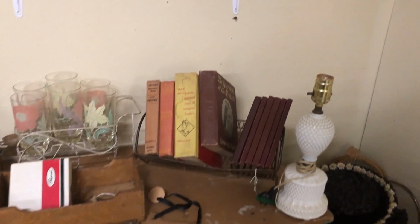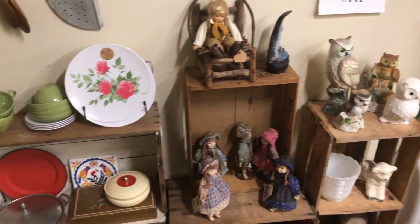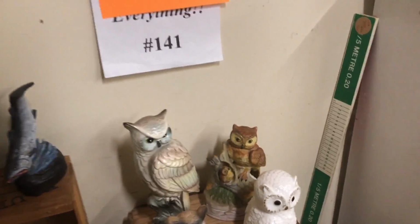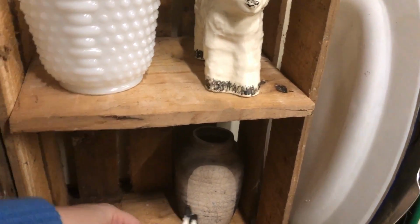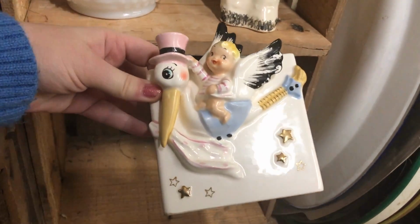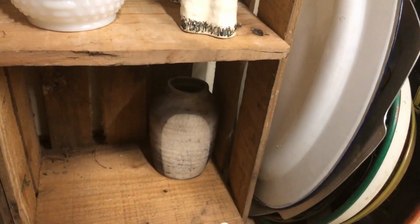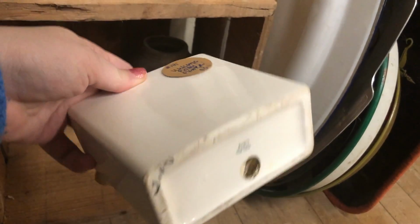So we are in the next booth now, and another great sale to be had. This had a wonderful mix in it as well. Lots of good fun things to look through. I found something that I figured would be a little bit more expensive, but when I picked it up, it was only $3. I couldn't believe it. Wouldn't you guys expect that to be more than $3, this vintage nursery planter? But sure enough, look.